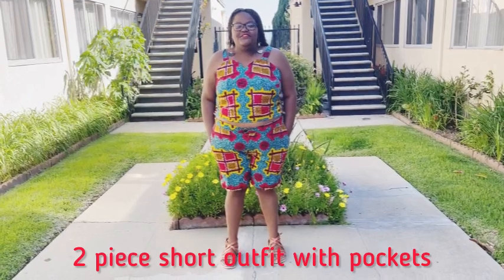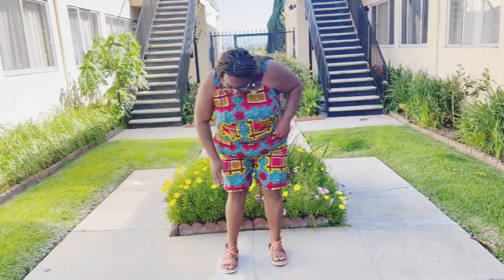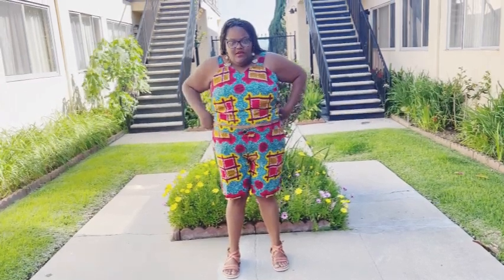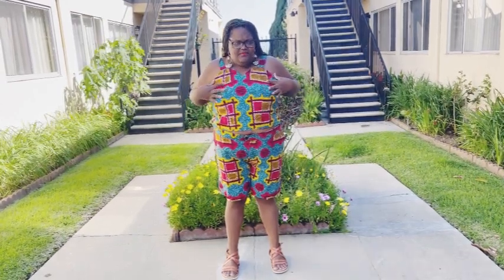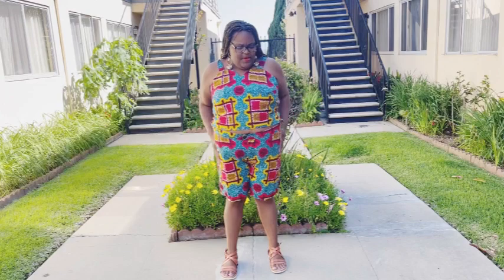Our next outfit is a short outfit. As you can see, I have my hands in my pockets because we have pockets. Anybody know about outfits? You love pockets and they're actually pretty deep, y'all. Anyway, you can go up to your knees right here. There's room in here and this is another zip up and button. And as you can see, the pattern matches the top, or the top matches the bottom.